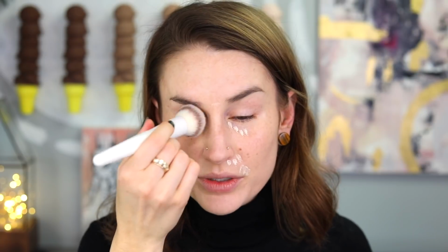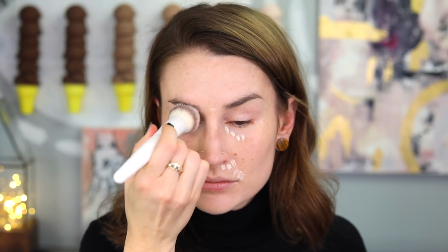It's really, really soft. It is a little bit of a duo fiber, I'm pretty sure, and so it blends really easily. Because those are self-setting, I don't really mess with a powder. So I'm gonna go straight in with this bronzer. This is the Super Powder Bronzing Powder in the shade Golden Hour.